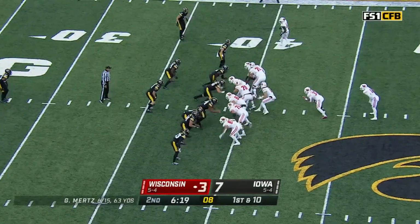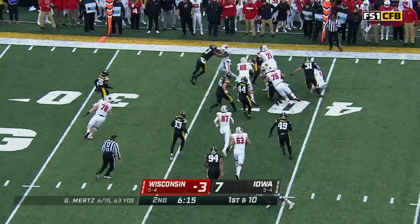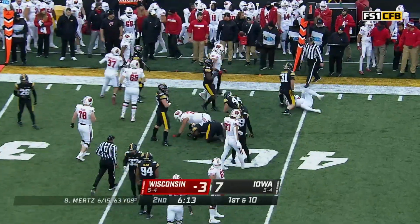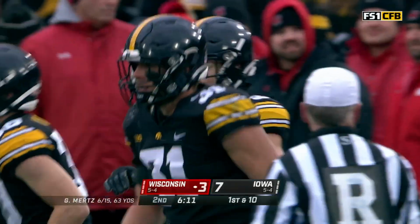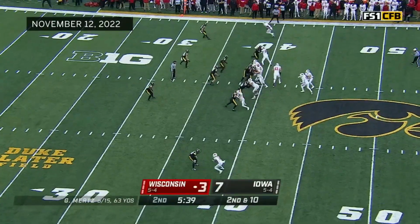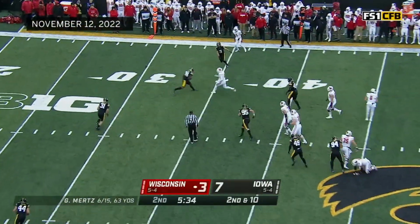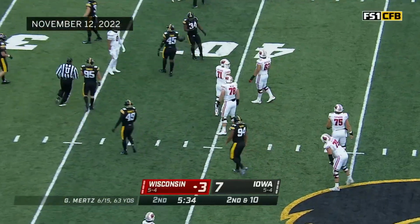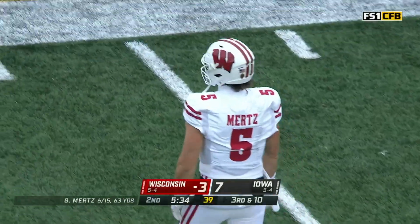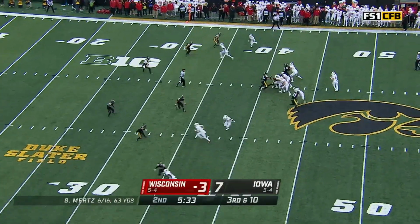Bell in motion. Allen. And they just string out that run. Jack Campbell hops on. He'll get credit for the tackle. Mertz throwing on 2nd down. And just off the mark again. Wants to dump it off to Allen, but he has been off target. 3rd and 10 for the Badgers.